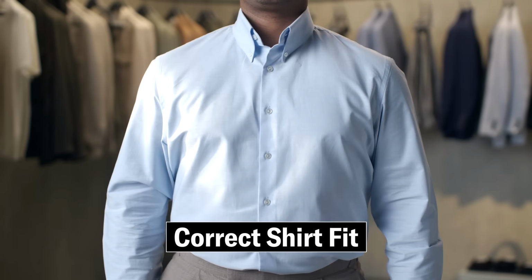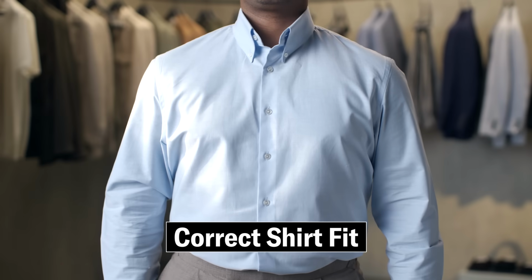Ideally, you need a little space through the chest, as this will allow the shirt to hang cleanly without any pulling. If you're having an issue with this, my recommendation is to buy a shirt with a bigger chest size and have a tailor bring the waist in.